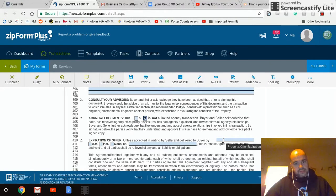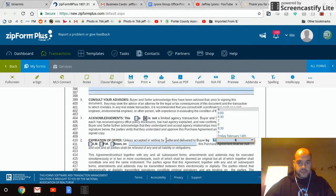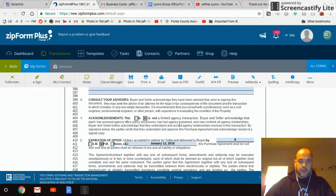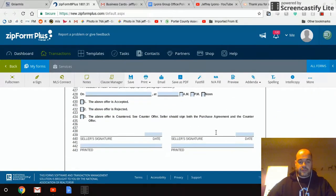Expiration of offer. There's a lot of talk about this. I will tell you the best way to do this. You give them 24 hours from the time you will have the offer signed. It is currently 5:30, so I'm going to say they'll get till 6 p.m. tomorrow. So write in 6 p.m. on the 12th. You don't want to give them longer than necessary, but you want to give them enough time to get the offer countered, accepted, or rejected. There we go.